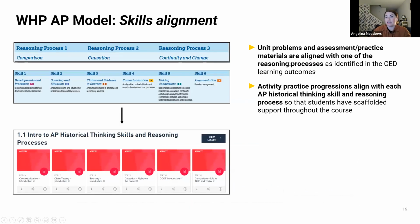So the AP alignment, talking about those unit problems, and really the next step for us, because we don't really do assessments for our other courses. We do practice questions, but we don't build assessments. We do essay writing, or longer passage writing.